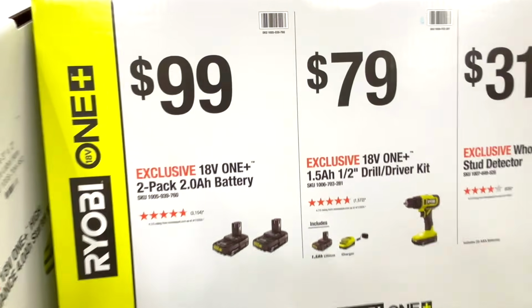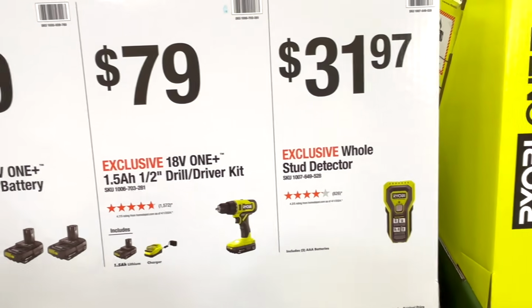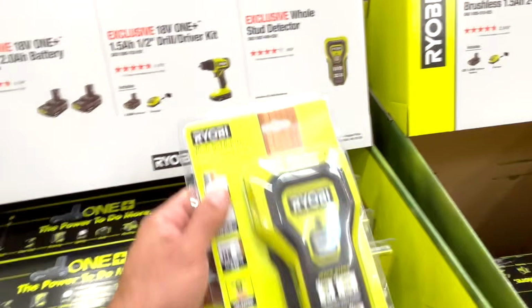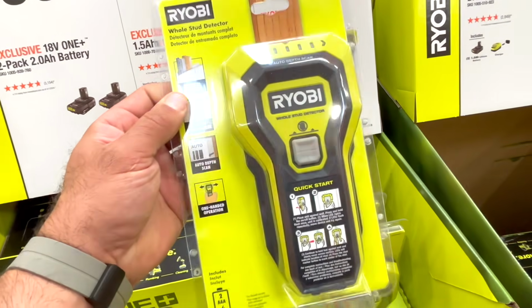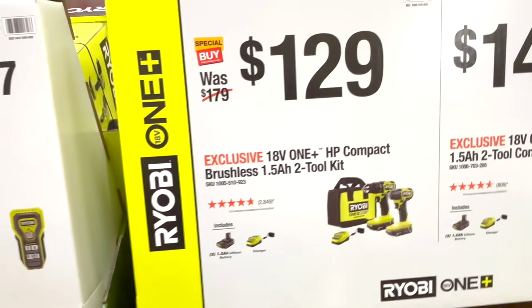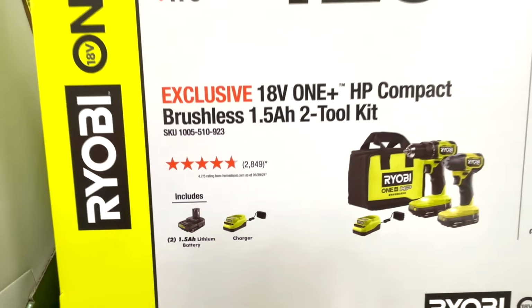They also had the 2-pack of the 2 amp hour batteries for $99, One Plus drill driver kit for $79, and then they had the wall stud detector for $32 by Ryobi. Not sure how well this works. I've always had a tough time with stud finders. Some are definitely better than others. Then right next to that, they had the HP 2-tool combo kit. Comes with 2 1.5 amp hour batteries, so you get the drill, the impact. $129, not a bad deal.